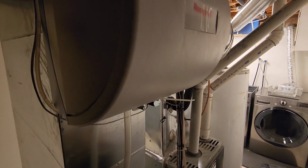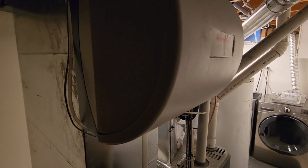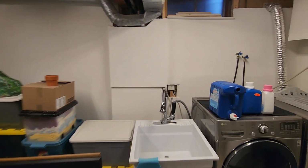This here is the humidifier. So it actually puts moisture into the air. So this is good to have. So in the winter when the furnace is on, you have this on, and it won't dry out your skin like it would typically without that.